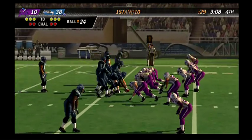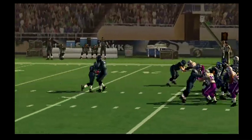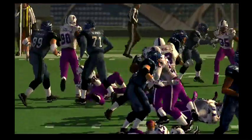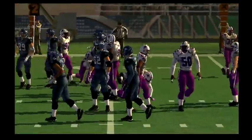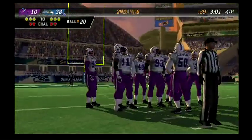They line up in the I formation. This one will be spotted at the 20-yard line. He's always in on a lot of tackles. Today is no exception. 10 for him.